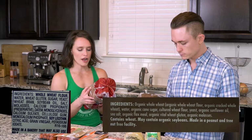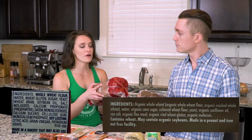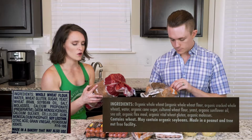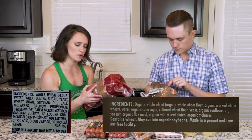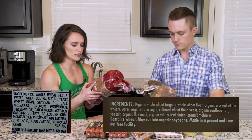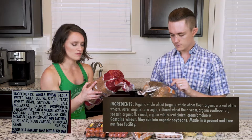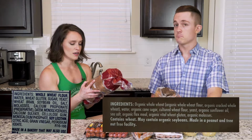Then as we keep going, I'm just going to read down mine real fast, and you tell me how many ingredients. You count your ingredients while I read these out. Okay. I've got whole wheat flour, water, wheat gluten, sugar, yeast, wheat bran, soybean oil, salt, molasses, calcium propionate, datum, monoglycerides, calcium sulfate, cellulose gum, monocalcium phosphate, soy lecithin, citric acid, grain vinegar, potassium iodide.